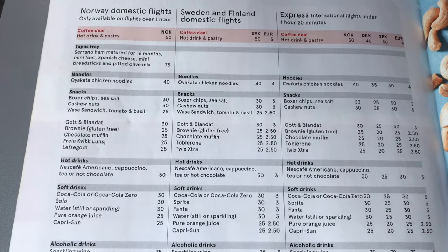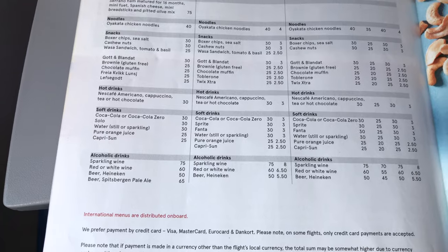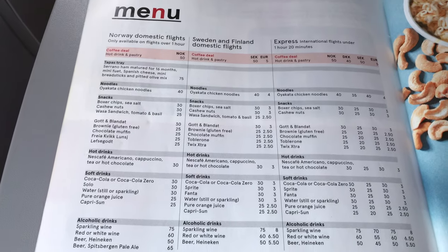The menu offers plenty of options for a decent price. But I chose not to order anything during this short flight.